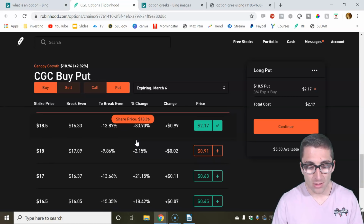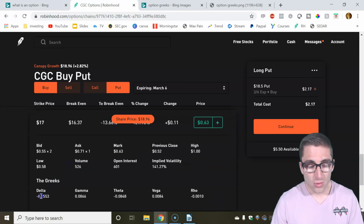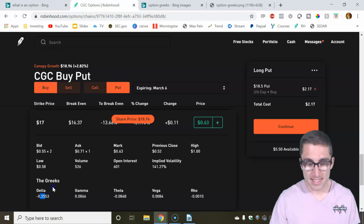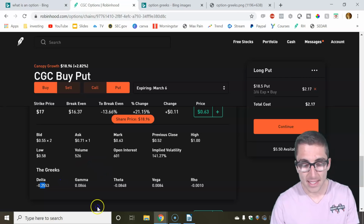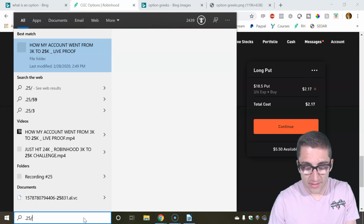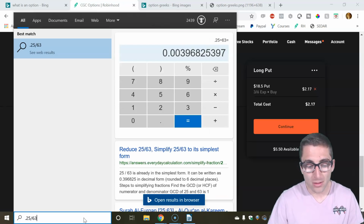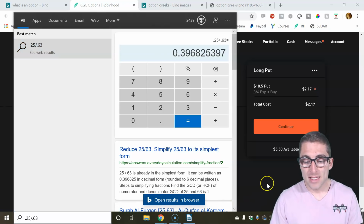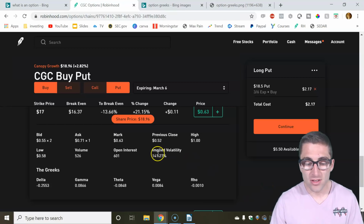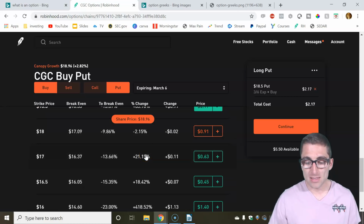And I'm going to go down here just a little bit. Let's go to the 17s. These control about 25 shares of this stock, the 17 strike price. And we'll go over what strike price is in a second, but if I type in 25 divided by 63, we're going to be making about 30 or 40-ish percent. So that's a very key thing for option traders. The further you go down, what we call out of the money, the more you can possibly make. And that's very, very interesting, very exciting.